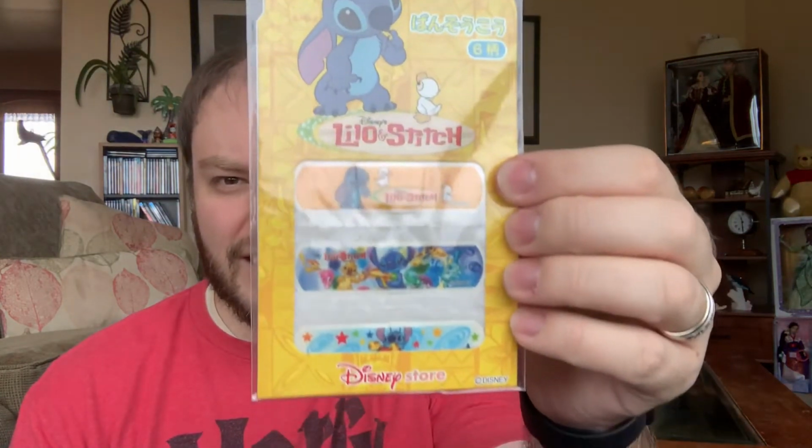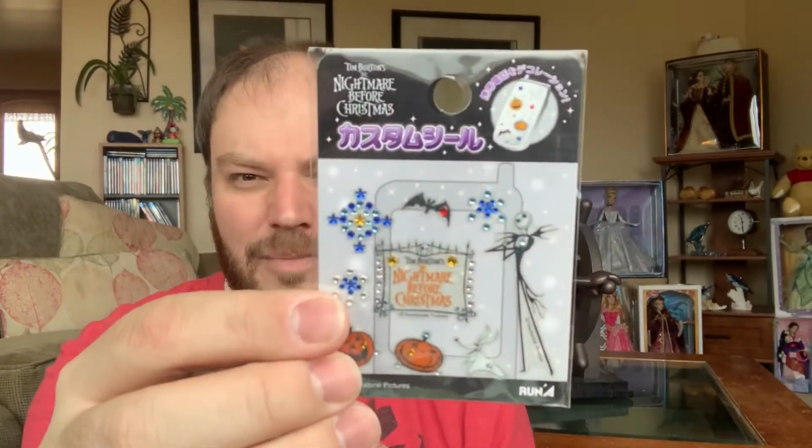Now, like I said, with that free Tinkerbell one, I got a couple of goodies. See, the fun thing about this one, it's Brianna, however you say it. She always sends candy too, so my kids love it when I get packages from her in the mail. But I also got these really cute little Disney Store, definitely Tokyo, Band-Aids of Lilo and Stitch, and then Nightmare Before Christmas little embellishments. So again, just fun little stuff to get in the mail along with some really awesome pins.